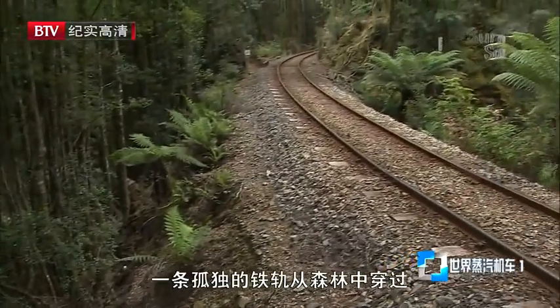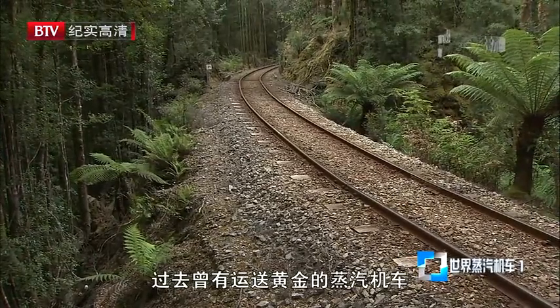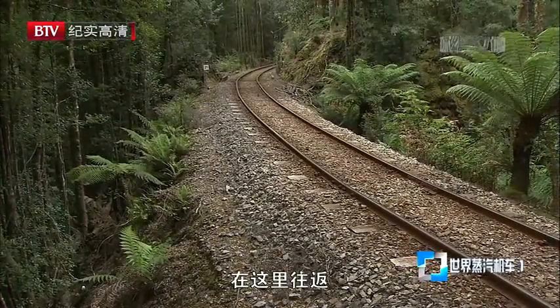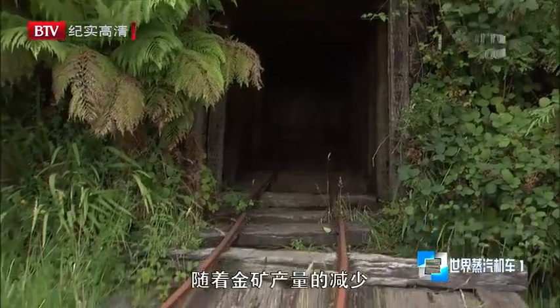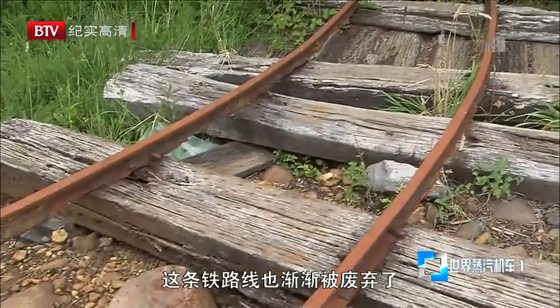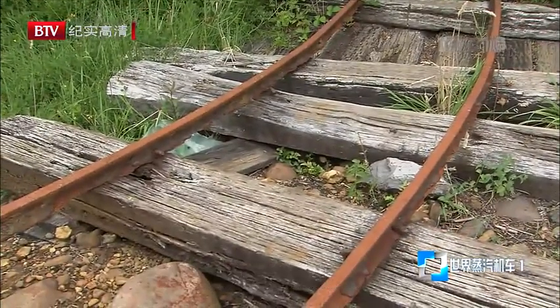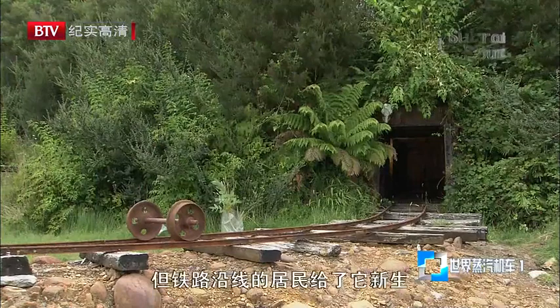A lone set of tracks runs through this forest. In the past, steam locomotives carrying gold commuted along them. The decrease in the amount of gold to mine led to the line becoming defunct for a while. But the people living along the train line rose up to revive it.